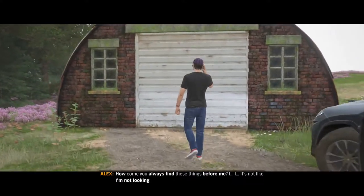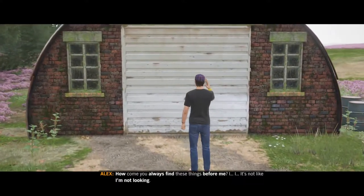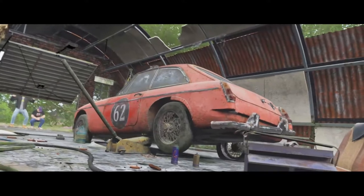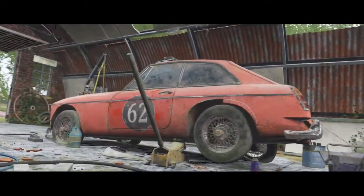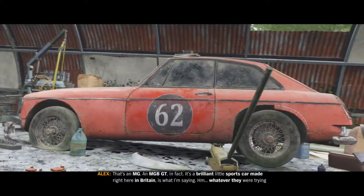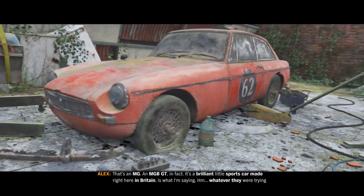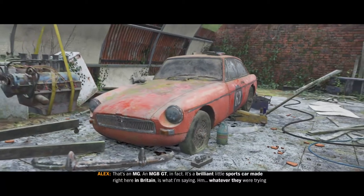How come you always find these things before me? It's not like I'm not looking. Totally. Okay. Another one of those. Is this a Jaguar? No, is this an MG? An MGB GT, in fact. It's a brilliant little sports car made right here in Britain, is what I'm saying.